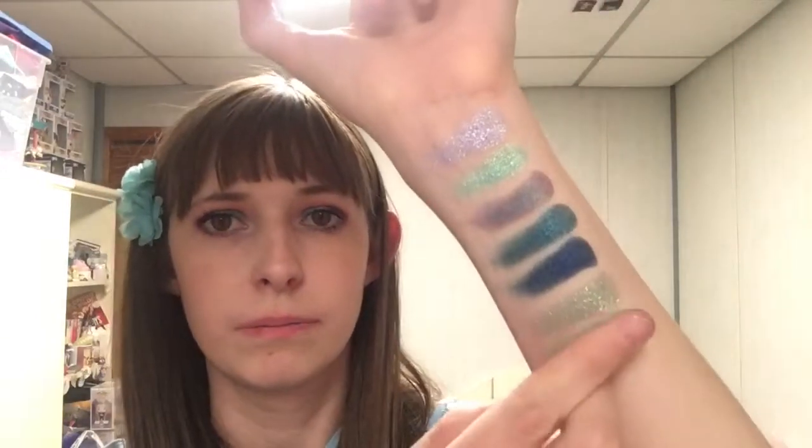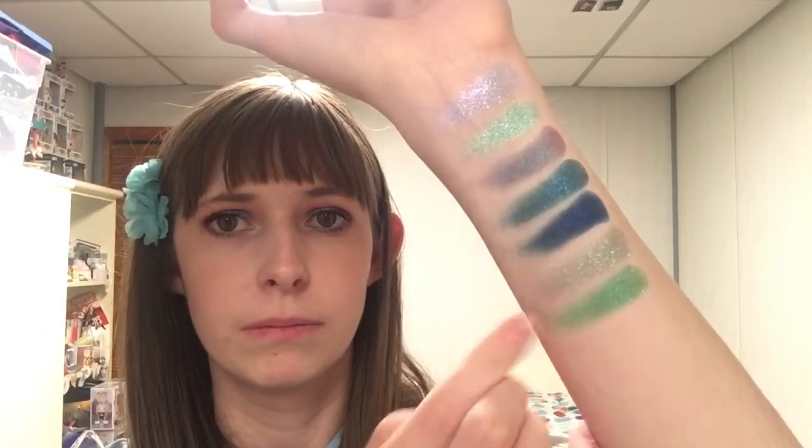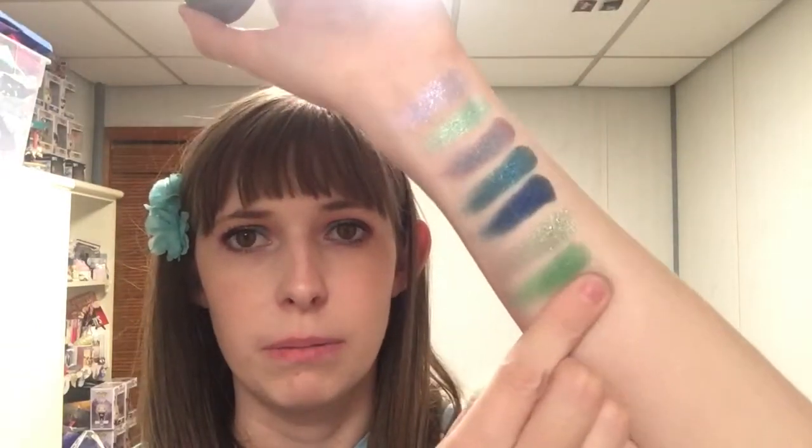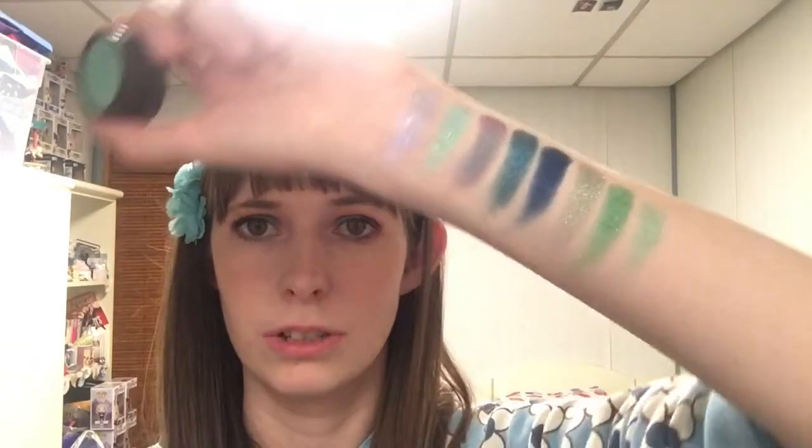This one can be built up too, so let me do that. Doesn't do it justice. Another green I have is from the Disney Designer Collection. This one I'm pretty sure they still have, and this one's Under the Sea. Just trying to make sure I get enough pigment for a good swatch. So this one's a lime green. It's called Fizz. Oh, love this one.